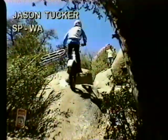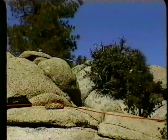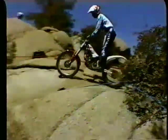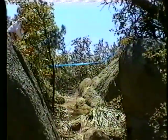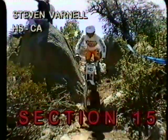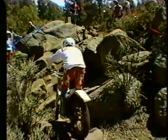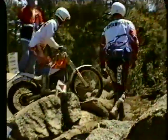More look at the entrance. Come from the top, down around. Now we're right at the exit. On to section 15. Here we see the back groove part of the section. Leads to some gnarly rocks competitors have to cross to get to the exit.